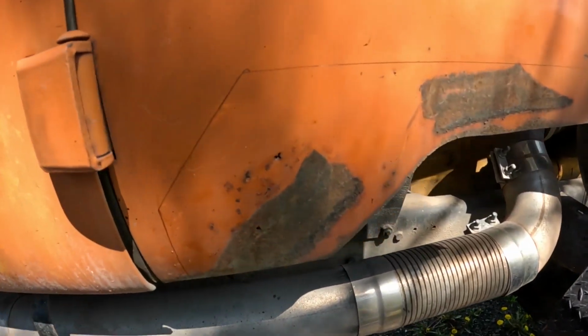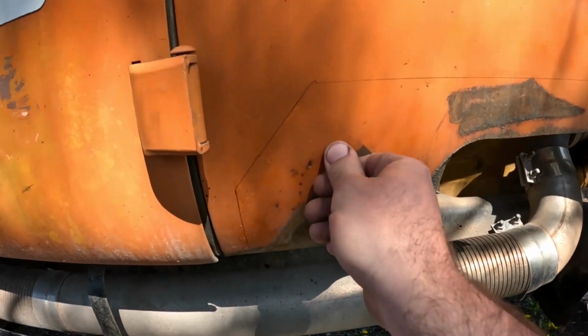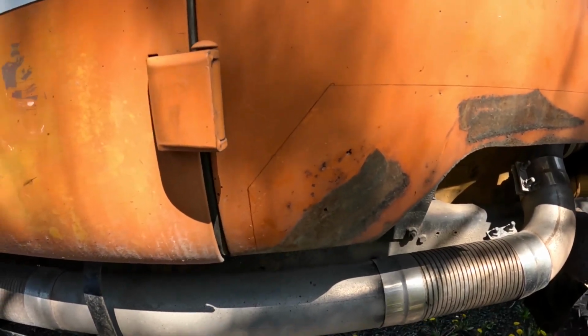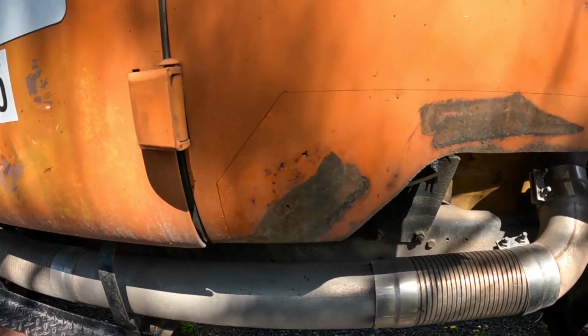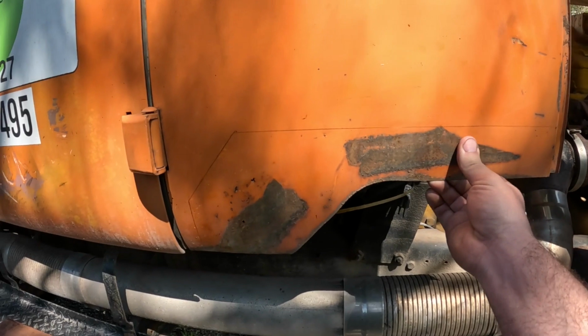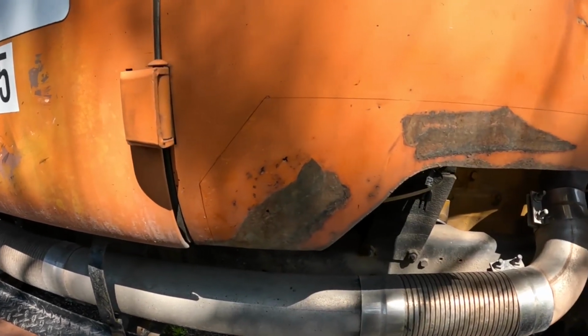Anyway, we'll start here. So this is all rotted out right here. This is all holes. Everybody says just wire brush it and paint right over it, and the holes magically just go away. Well, unfortunately, it doesn't work that way in the real world, so we're actually going to have to cut this out and replace this piece.